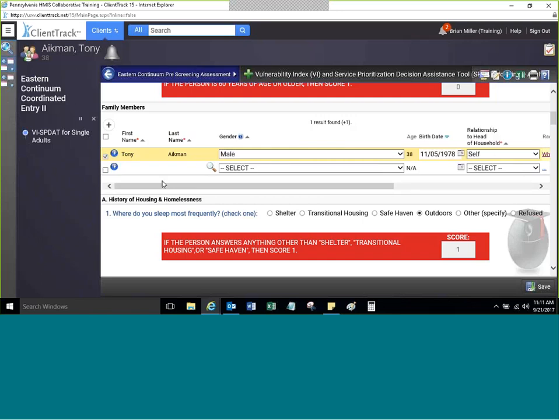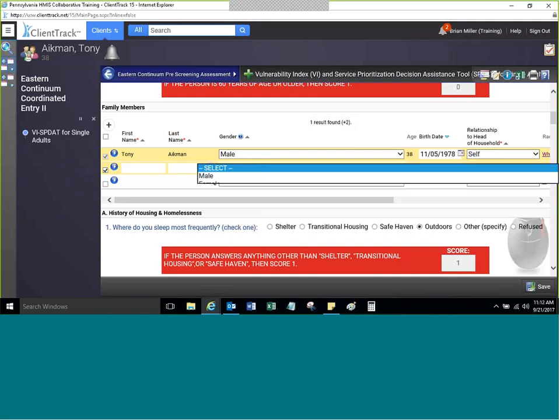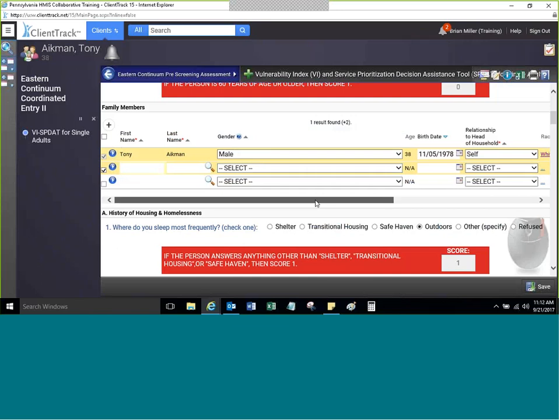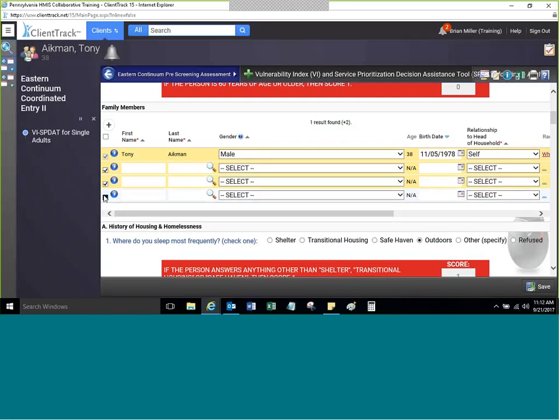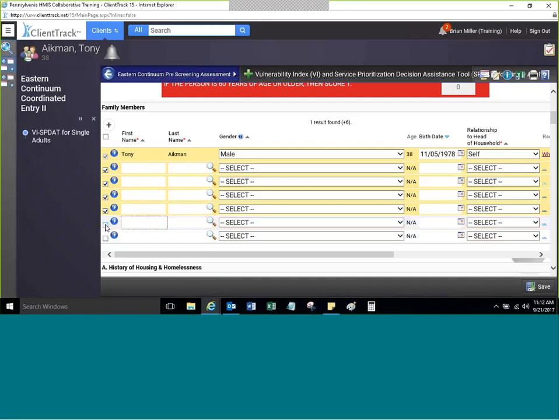Now, this is a single adult, so most of the time it's going to be a single person, but especially for family type SPDATs, this is also where you enter in multiple household members. And as it's designed, it's designed to have one row per client. And as you add the clients, you can go through and update all of their demographic information. And it allows you, as you can see here, to add, even if you've got 10 household members, adults and 10 children, the system will allow you to go through and update all those clients and their demographics there.